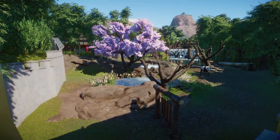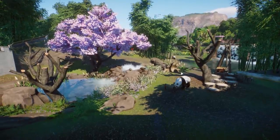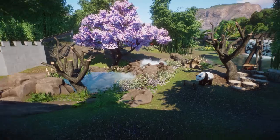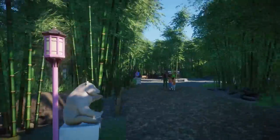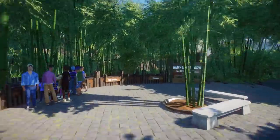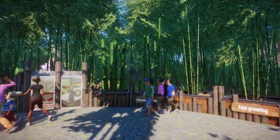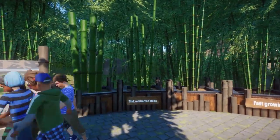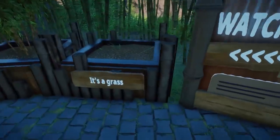Look at the waterfalls and the little pools right over here. Oh, that is so beautiful. This is gorgeous. A gorgeous habitat for gorgeous animals. These are so cute. What an amazing habitat, Bobson. Really well done. Wait, watch bamboo grow. Oh, you're kidding me. That's so cool. Oh, that's so smart. Big construction beams, fast growing. It's grass.